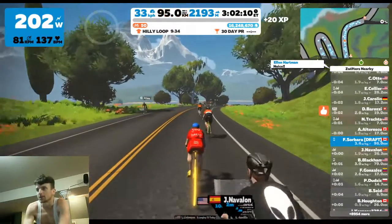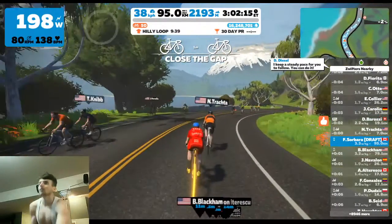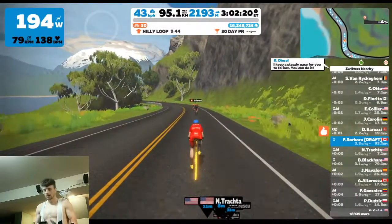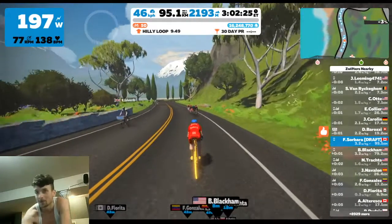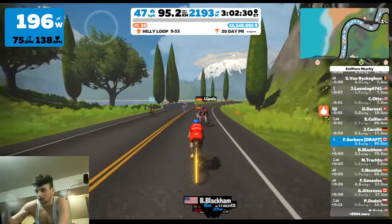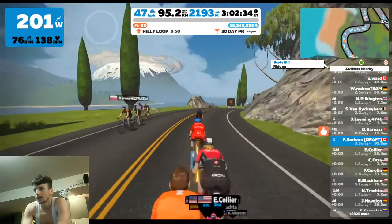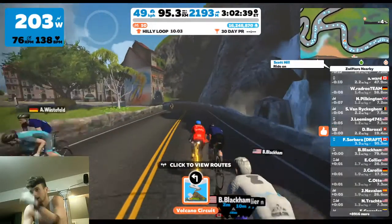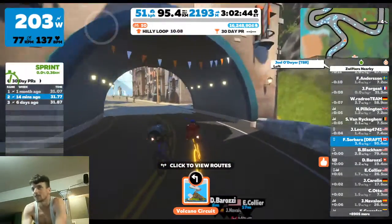It'll be interesting to see what happens here. Because that heart rate is, so when I approached the volcano the first time, we were at around 124 beats a minute at this power. Or 127, sorry, my bad. I'm getting two lines confused. 127. So we're 10 beats higher.